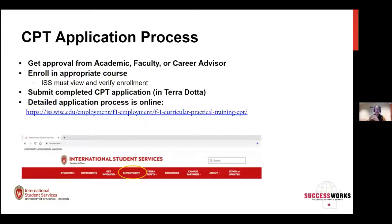All right, so the application process. Get approval from your academic, faculty, or career advisor, and I list all three because it could be different depending on what major you're in as to who you need approval from. You would need to enroll in the appropriate course for the semester that you want to participate in CPT. ISS will check, so make sure you do not skip this step.